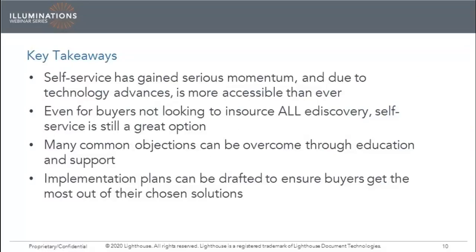Another key takeaway, in our opinion, is that even if you're not looking to make that full radical transition, that full sea change into insourcing all of your eDiscovery, there are still a number of opportunities to insource components or individual use cases or matter types that will allow you to still see significant cost savings and efficiency gains without having to transition an entire department, allowing you to grow as you'd like, starting with smaller use cases, building to medium size, moving to larger if you'd like. Something else that was really highlighted is that most objections that we're running into can be overcome either through documentation, education, or transitions in the service model.